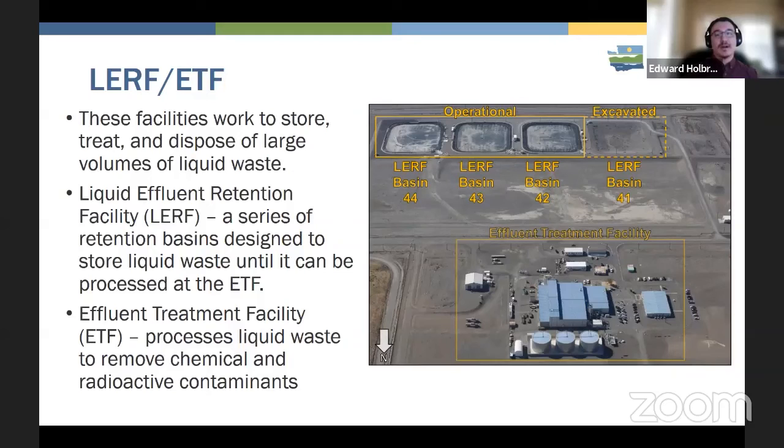So as you can see in the picture here, the LERF basins comprise 3 basins that are operational right now and a 4th one being constructed as of today. The activities for finishing that construction are wrapping up here for the 4th basin, Basin 41, which will support DFLAW activities down the line here. At the bottom of the picture, you'll find the Effluent Treatment Facility, which receives aqueous waste from the LERF basins for treatment, both in the primary treatment train and the secondary treatment train. The Effluent Treatment Facility processes liquid waste to remove chemical and radioactive contaminants. Next slide.